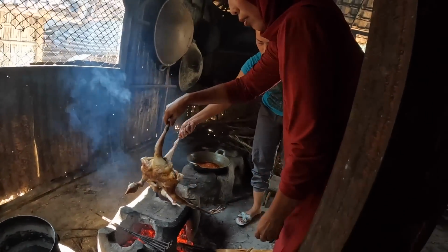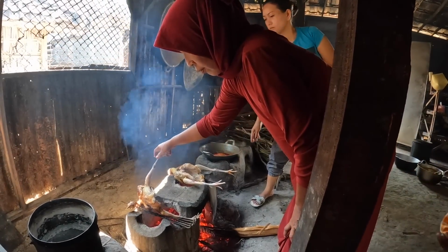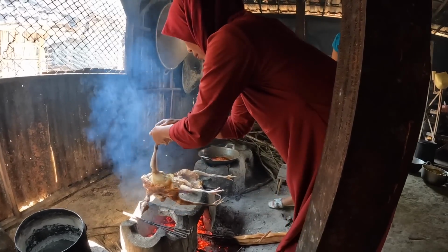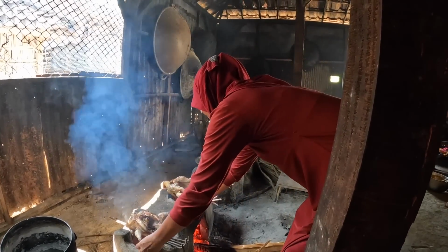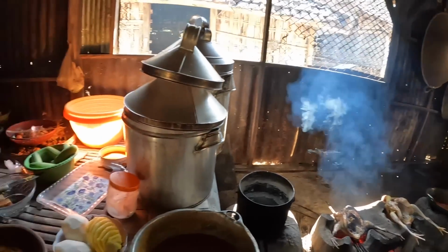Oh, here goes the chicken. Gotta bounce it just right. Gotta get every little part of it grilled up, crisp up.